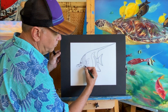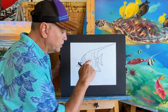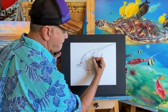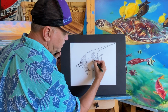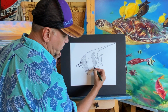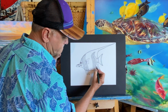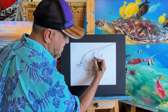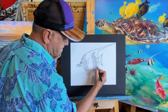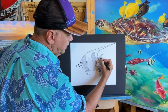Okay, notice I left that little white stripe in there. Went over the fin a little bit. And now I'm going to do that second black area. Okay, that second black stripe. Remember that there's a little white line in there. You want to keep that white line white. Okay, and one more black area in the tail. Yeah, right there.